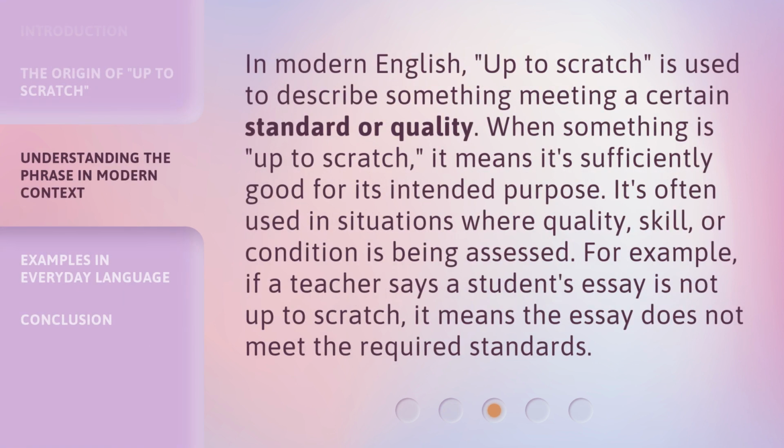In modern English, up to scratch is used to describe something meeting a certain standard or quality. When something is up to scratch, it means it's sufficiently good for its intended purpose. It's often used in situations where quality, skill, or condition is being assessed. For example, if a teacher says a student's essay is not up to scratch, it means the essay does not meet the required standards.